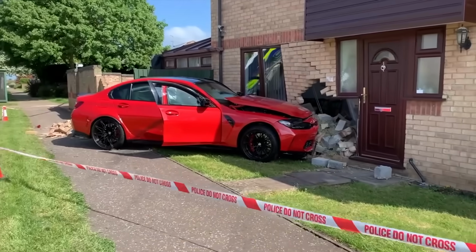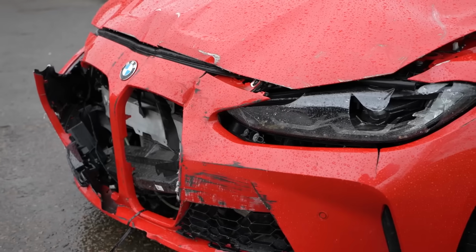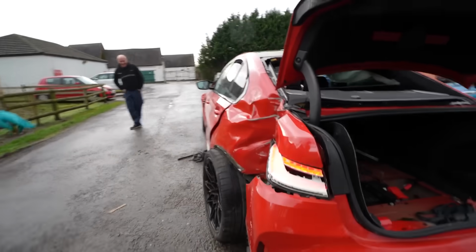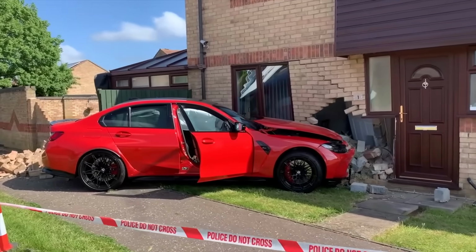We're talking severe damage, a smashed rear screen, cracked windows, and a completely destroyed front end with the bumper, bonnet, headlights, and front wing all in ruins. And the craziest part, when Matt found it, the car still had its plastic wraps on. That's how fresh it was before things went south.